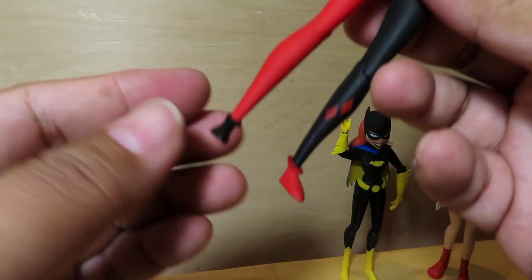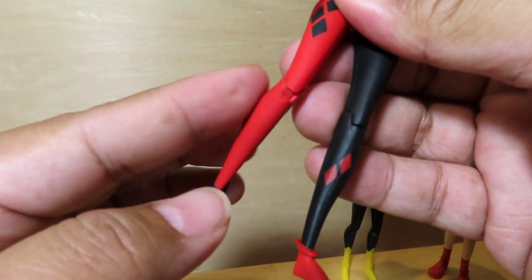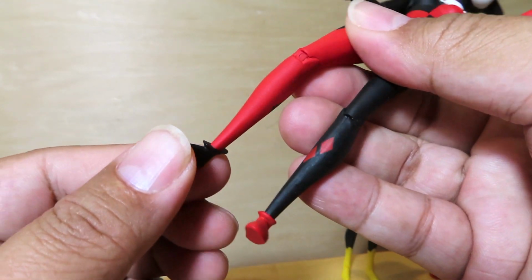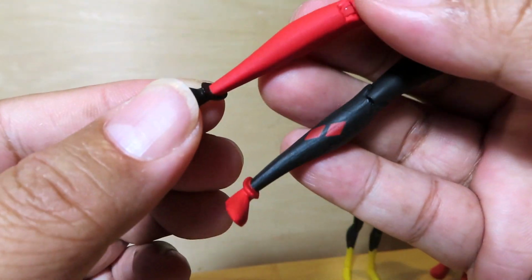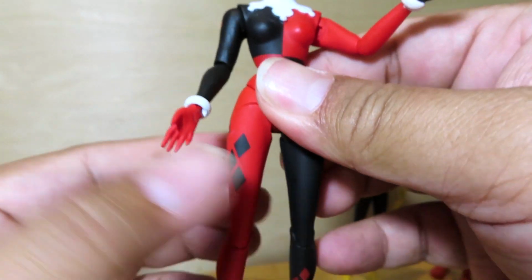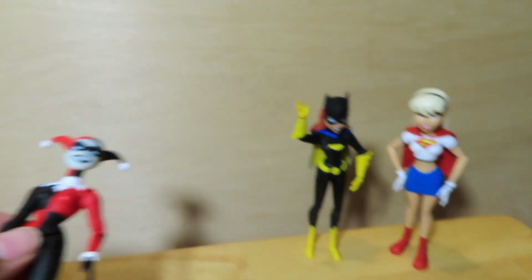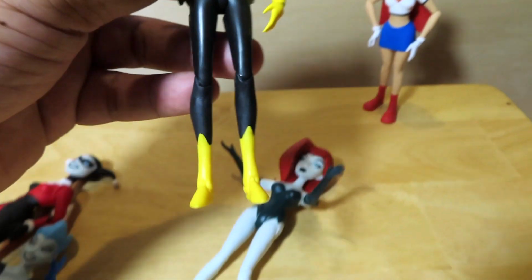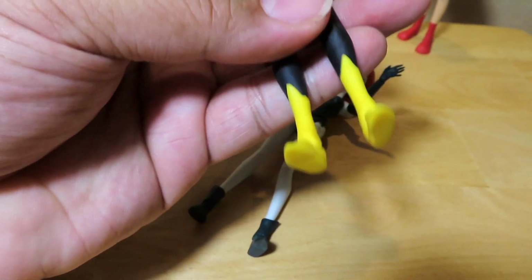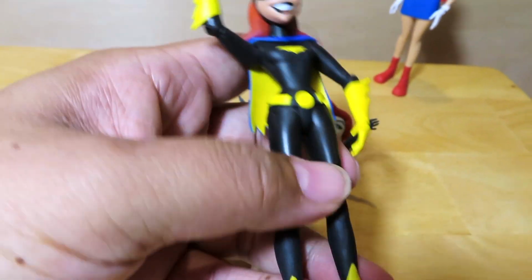With Harley Quinn, she has, nope. I guess she would be a little bit more limited. So no thigh boots to allow for a cut there, and no ankle pivot or anything like that at the ankle. So she's a little bit lacking as far as articulation in comparison to some of the other figures. Batgirl, she has the boots, so she would have rotation there at the top of the boots.